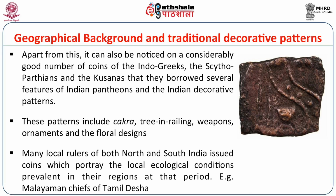And many local rulers of northern and southern India issued coins which portray the local ecological conditions prevalent in their region at that particular period. You see the example on the slide. For example, Malayaman chiefs of Tamil Desha issued coins with ecological patterns, which is reflected on the coins.